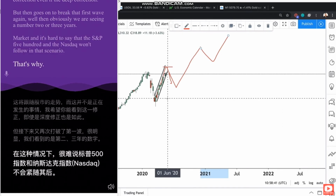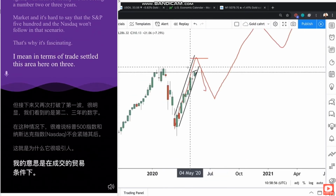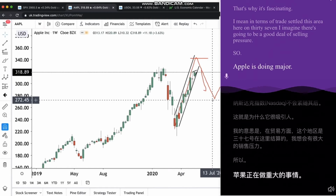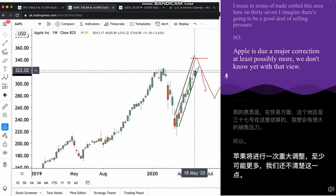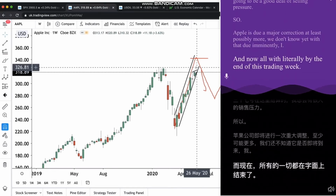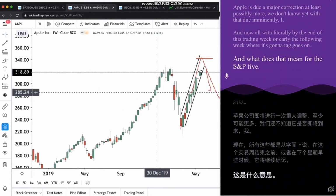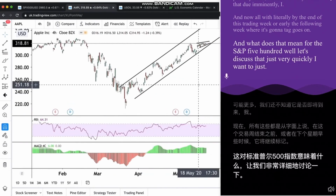But in terms of a trade setup, this area here around 327, I imagine there's going to be a good deal of selling pressure. So if Aapl is due a major correction, at least possibly more, we don't know yet, but if that's due imminently, either now or literally by the end of this trading week or early the following week, where it's going to tag those all-time highs, what does that mean for the S&P 500? Well, let's discuss that.